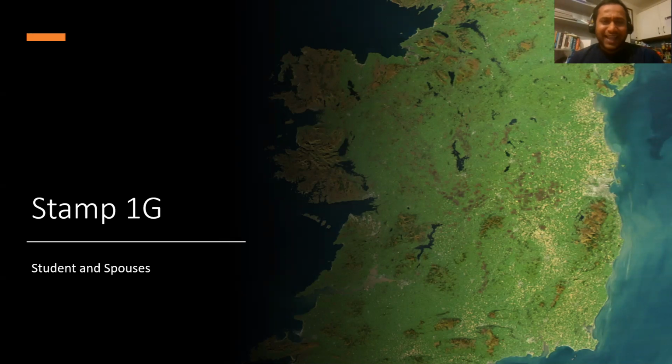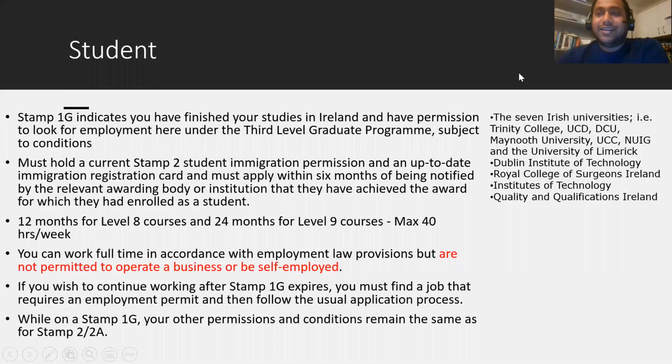There are two categories in this visa. One is student, the other is spouse. First of all, I'll cover the student visa and then I'll move on to the spouse visa. In case of students, they get Stamp 1G after they study in Ireland.